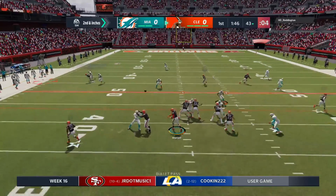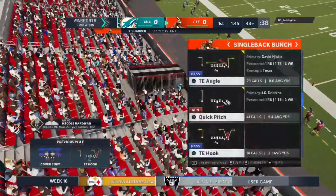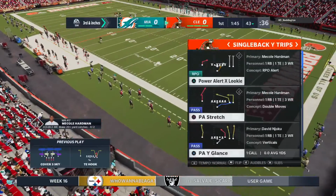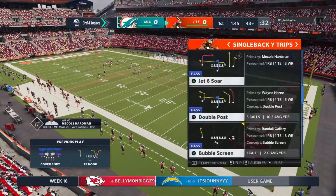Second down and inches. And this one incomplete. Too much contact to hold on to that one, and it's third down. Well, it doesn't take any great analysis.